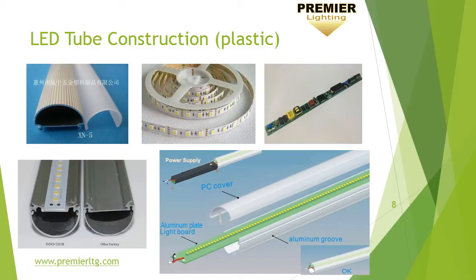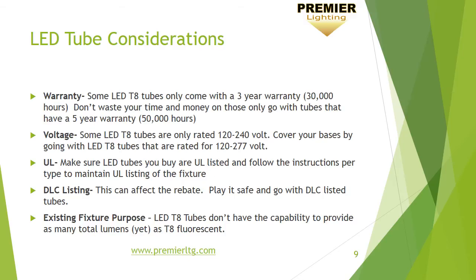LED tube considerations. You've got a warranty. Some LED T8 tubes only come with a 3-year warranty or 30,000 hours. Don't waste your time and money on those. Only go with tubes that have a 5-year warranty or 50,000 hours. You'll see as we go forward that some of the paybacks are around the 5-year time frame, so it wouldn't make any sense to do one that has a 3-year warranty.